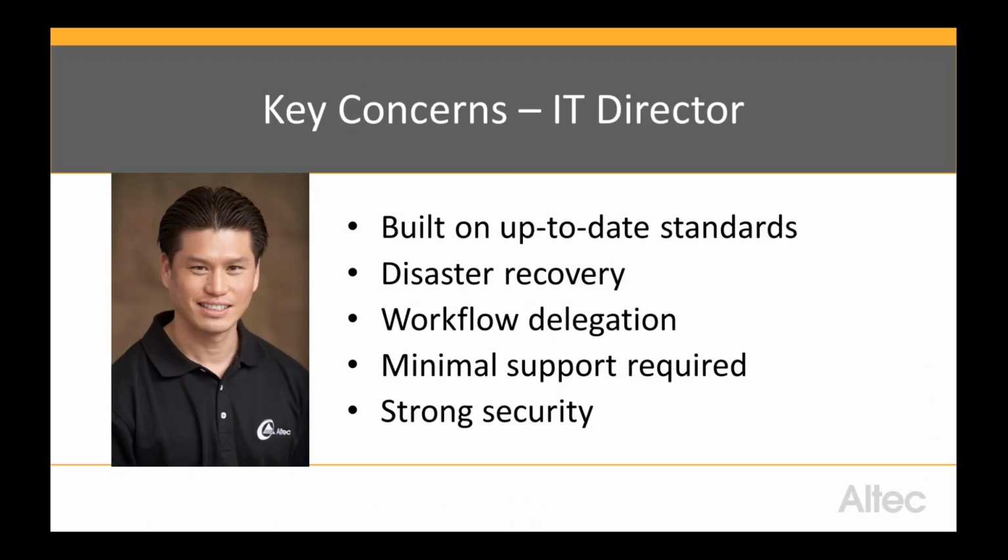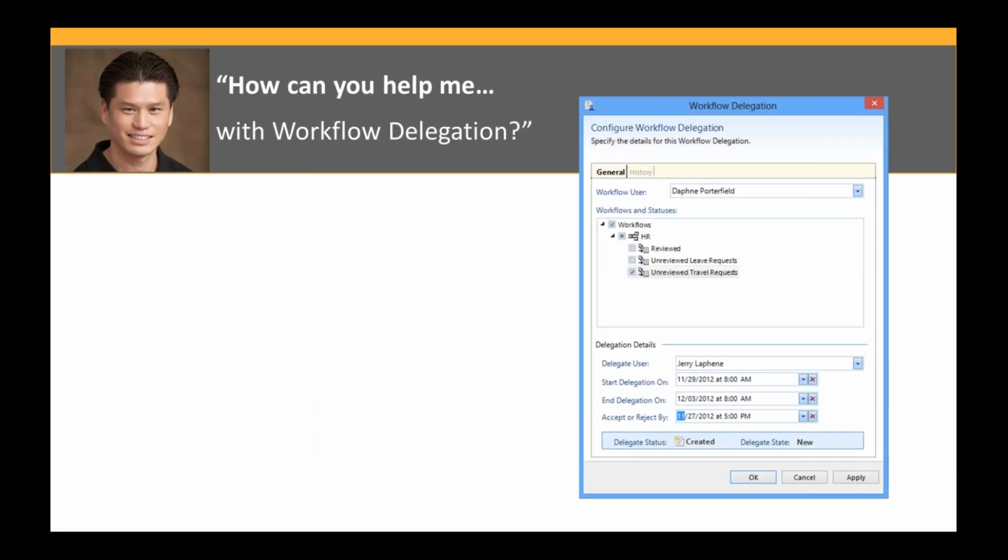For an IT director, really what we're talking about here is workflow delegation and minimal support required. You want strong security built on today's standards, right? So what we hone in on for an IT person is the ability for workflow delegation. If someone is going on vacation, maybe maternity leave, or they're just sick for the day, you can actually delegate your workflow. So your incoming documents that would typically come to you, say for an AP person, an invoice, we can allocate those documents to go to a different user during your time of absence. The idea here is to keep the business in flow while someone's out, avoid bottlenecks, and give visibility to where documents are at all given times.